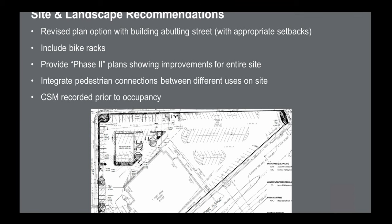In addition to having that plan, some other recommendations regarding site landscaping are to include a bike rack on the site, and to provide a phase two, as we're calling it for lack of a better term, showing improvements for the entire site. When we do a site landscape review, we do it for the entire parcel, not just the portion being redeveloped. While we recognize that the dental property is the current priority, we want to see, at a minimum, some of these areas transformed into landscaping where possible. Additionally, we want them to show where pedestrian connections are or are intended to be, so that it's safe for users going from one structure to another.